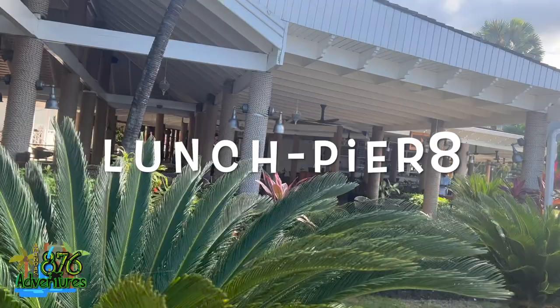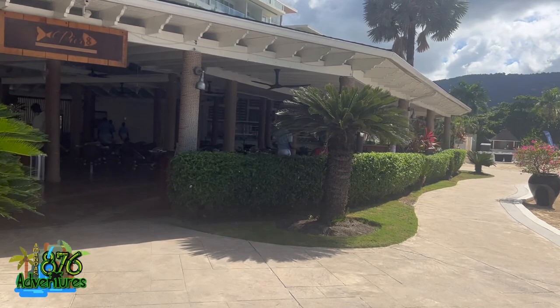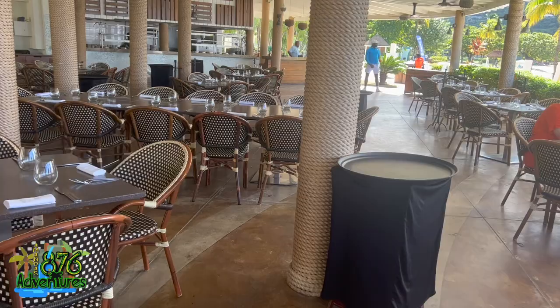Moving right along, for lunch there is also this little area right here called Pier 8, which is a seafood and grill. Fun fact, you can also get breakfast, lunch, or dinner here. I didn't know that, but we went here and we got lunch. The breakfast time is from 7 a.m. to 10:30 a.m. and then lunch is from 12:30 p.m. to 4:30 p.m. and dinner, which is more of a seafood type, is from 6 p.m. to 11 p.m.